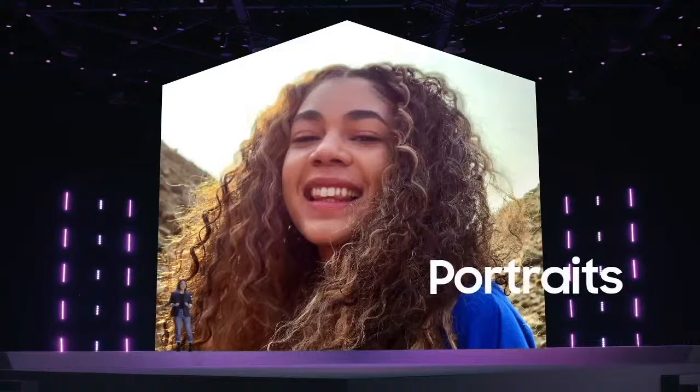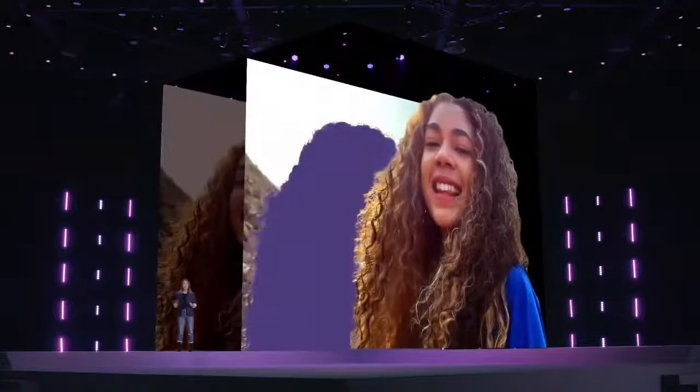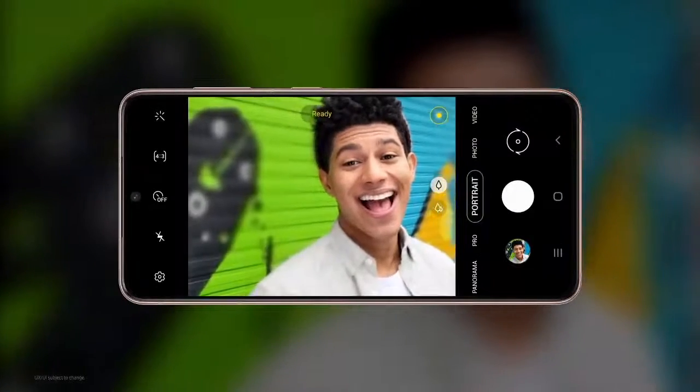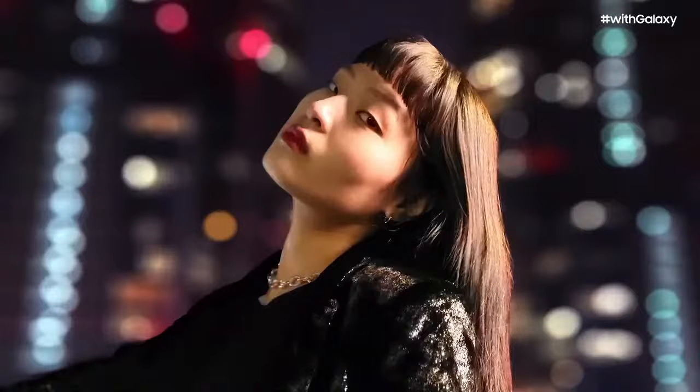The portrait experience on S21 series is simply amazing. These new devices will automatically separate the subjects from their backgrounds to bring depth and focus to your photos. And the intelligent camera on S21 and S21 Plus enhances the natural bokeh effect, whether in broad daylight or in the dark, so you can capture beautiful portraits under the stars.